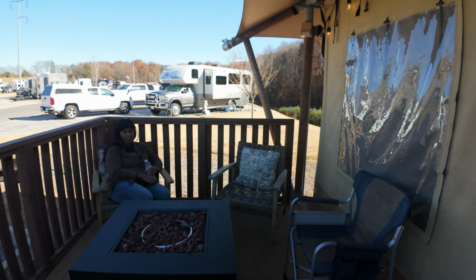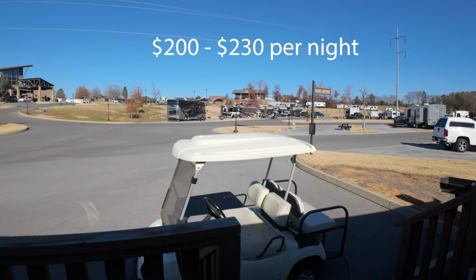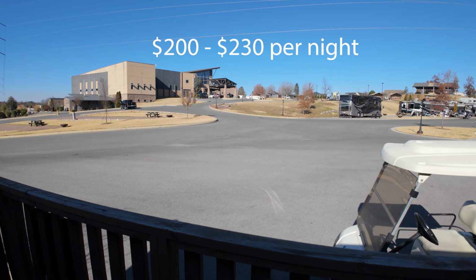Parking for probably 2 to 3 vehicles right here. We've got another deluxe tent right there. You could probably easily get 4 or 5 vehicles all parked in this area. These deluxe tents are amazing.